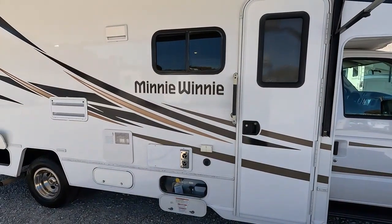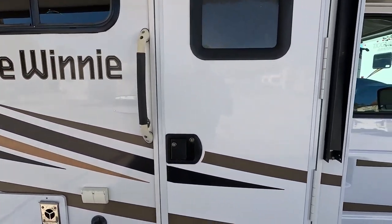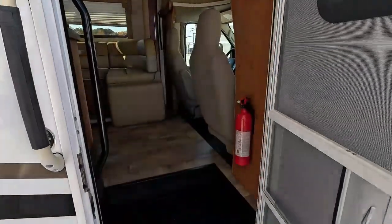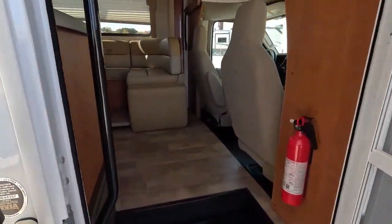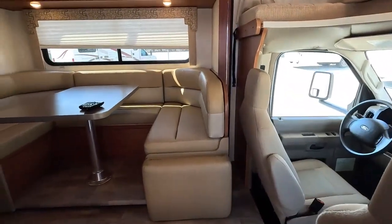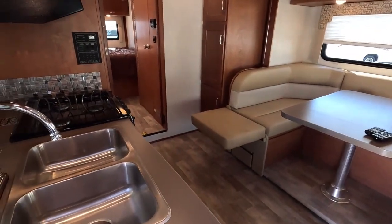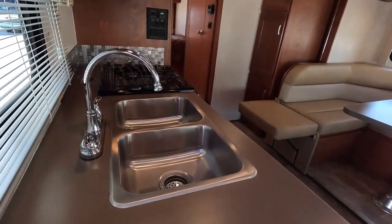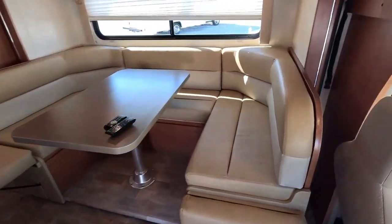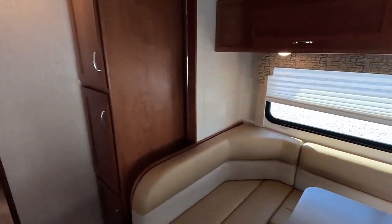As you can see, guys, good looking roof. Let's look inside. As we step inside, of course, the interior matches the exterior. You've got to keep in mind this thing's 27 feet long, so it's not 31, 32 feet like a lot of the Class C's I film. And no smoke or pet odors.